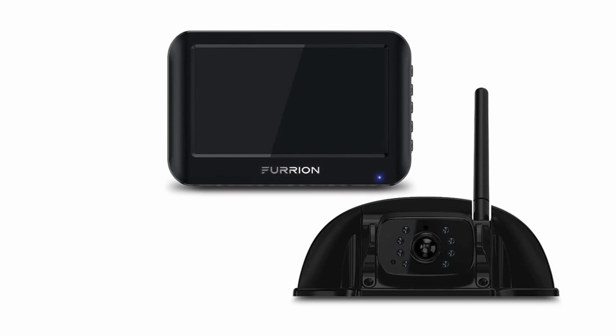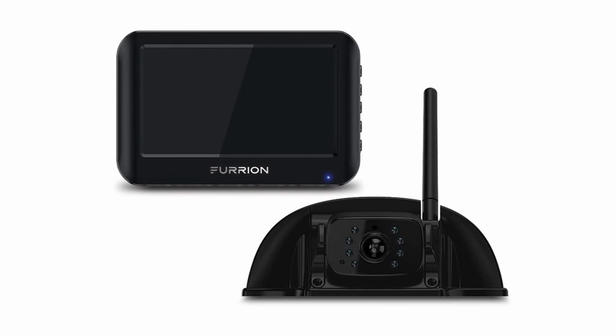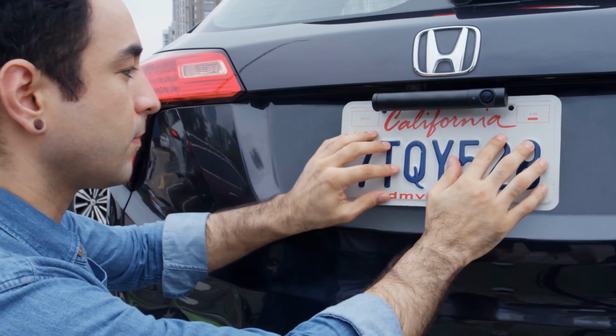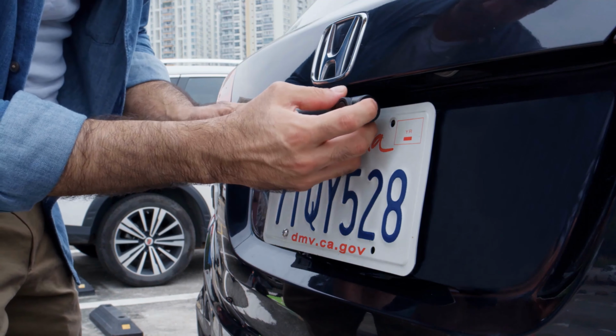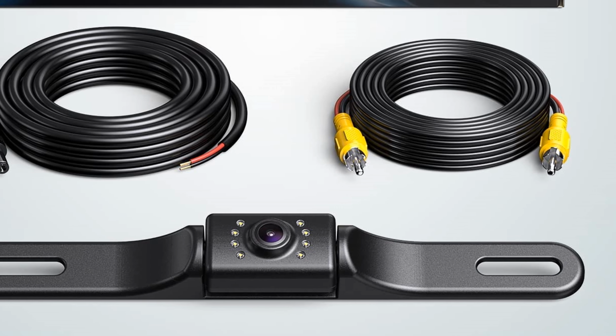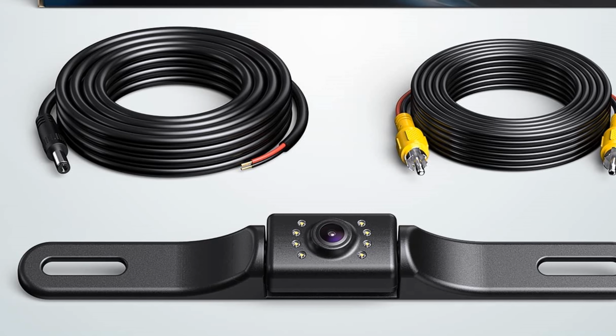Hello guys, in today's video, we're gonna check out the 5 best backup cameras on the market for this year. I made this based on my personal opinion and I tried to list them based on price, quality, durability, and more information about these best backup cameras. You can check out the description below, so let's get started.